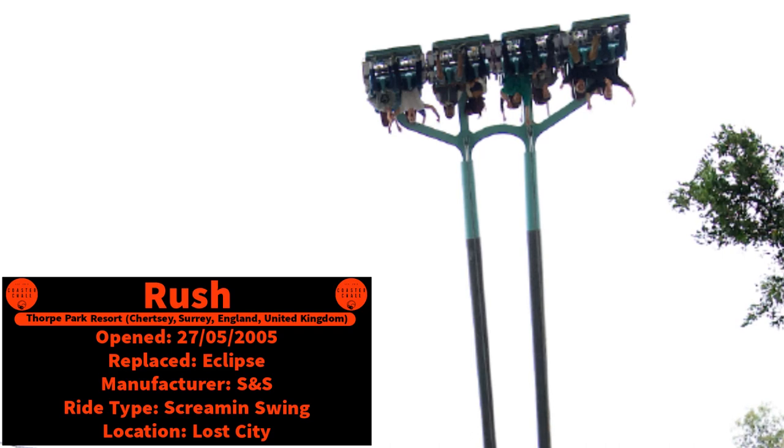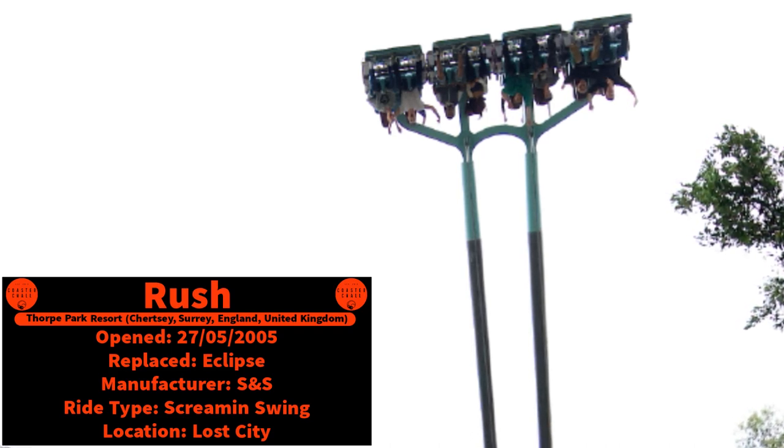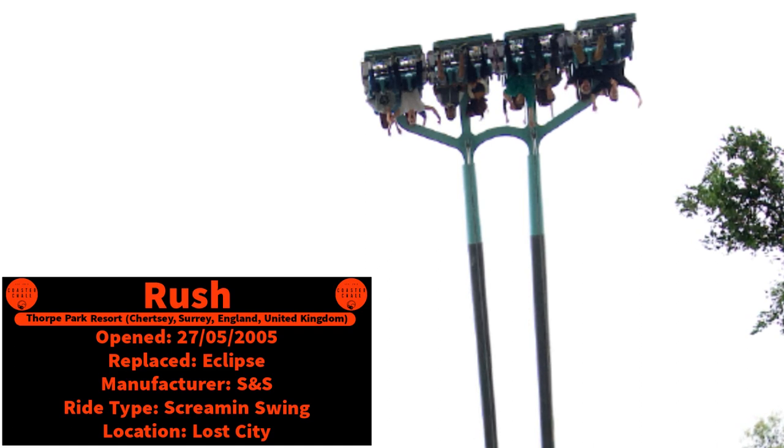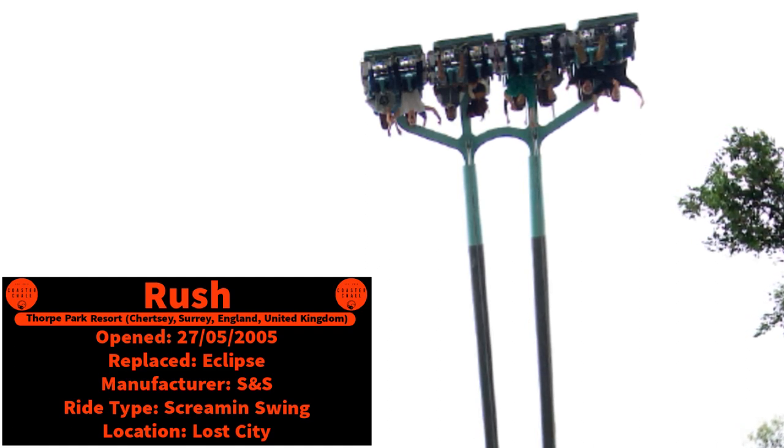And Thorpe did a wonderful job bringing this ride into the park back in 2005, I believe. So Rush definitely is one of the good ones. And it's going to take some beating to beat Rush as my all-time favourite current operating flat ride thrill ride at Thorpe Park Resort.